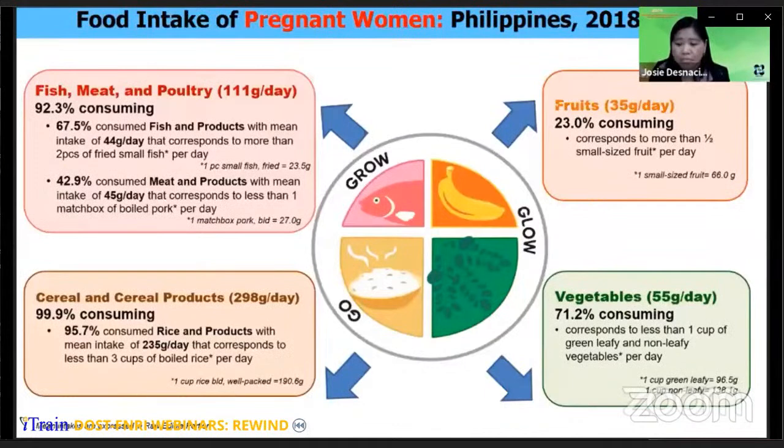So 67.5% are consuming fish and products with mean intake of 44 grams per day. So this is equivalent to more than 2 pieces fried small fish per day. 42.9% consume meat and products with mean intake of 45 grams per day. So this is equivalent to less than 1 matchbox size of boiled pork per day.